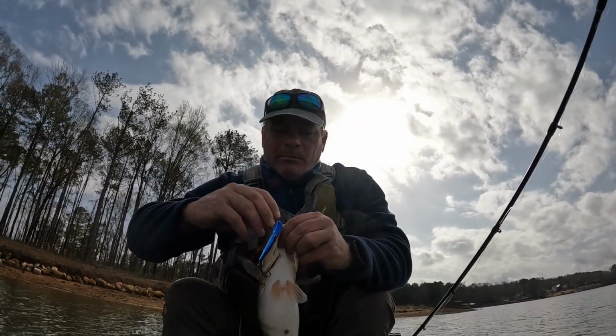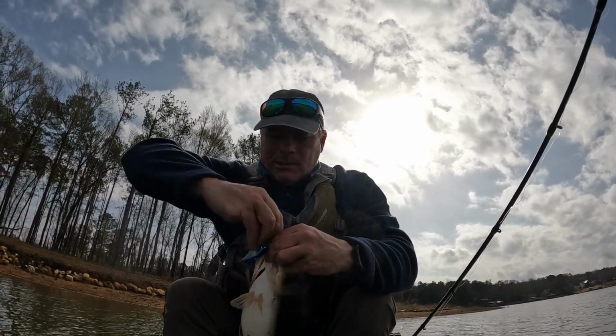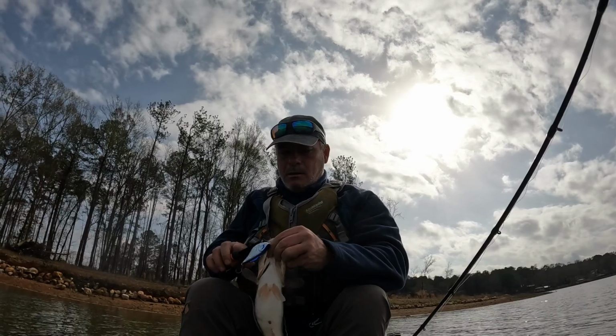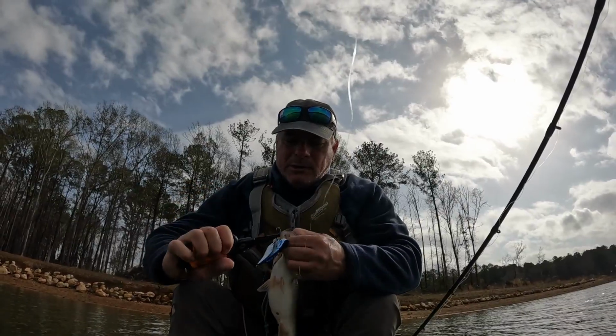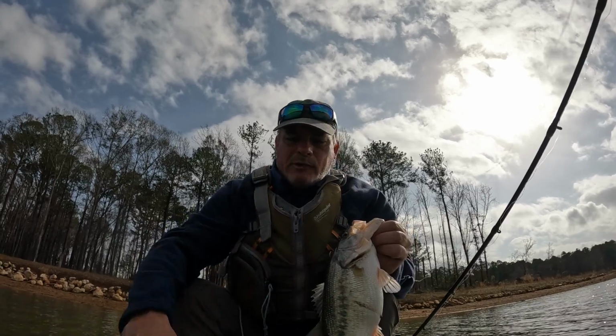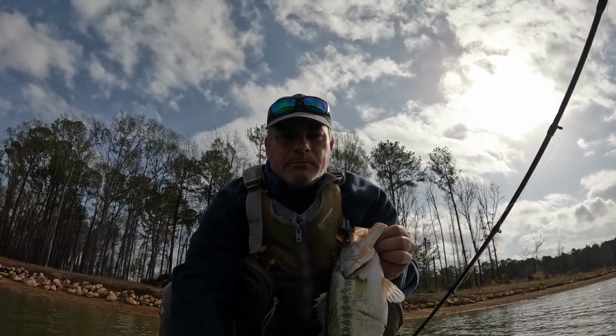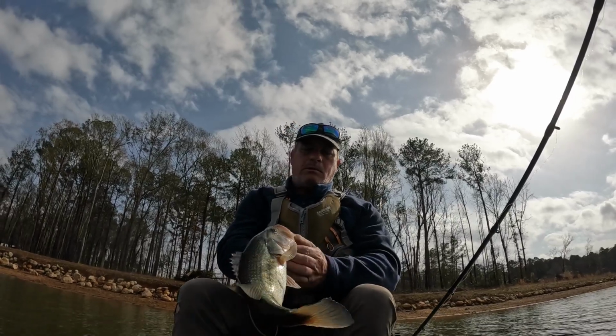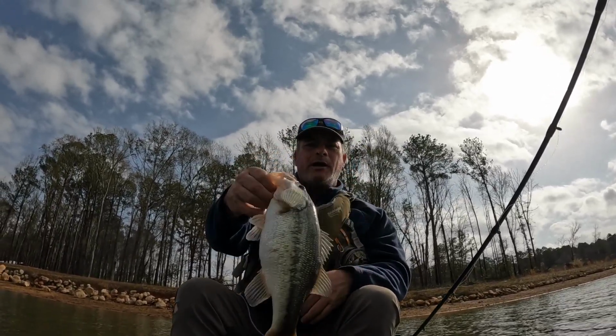Largemouth. He's not big, he's fat though. He's healthy, that's for sure. Sure he wasn't coming off. Half ounce. It's got a little bigger profile than the original rattle trap. Healthy little guy.